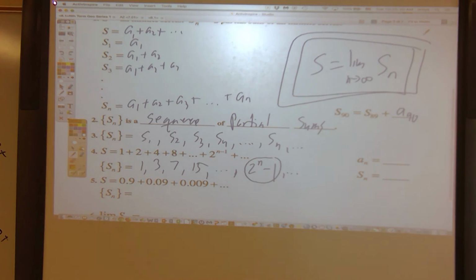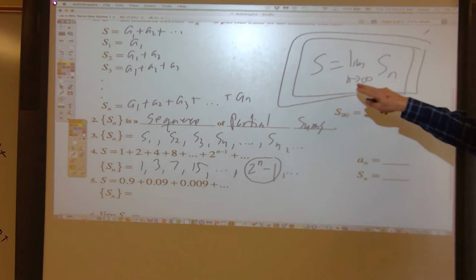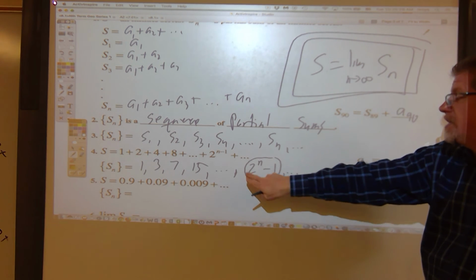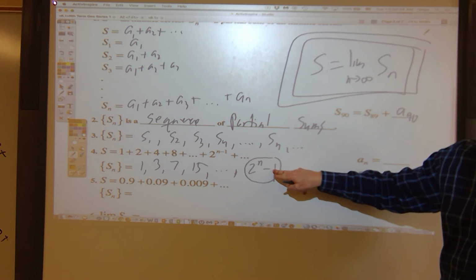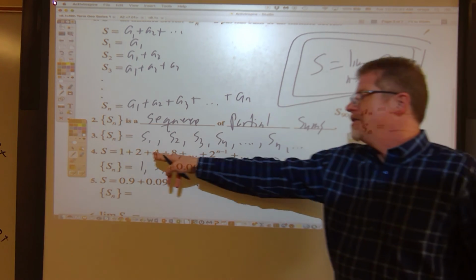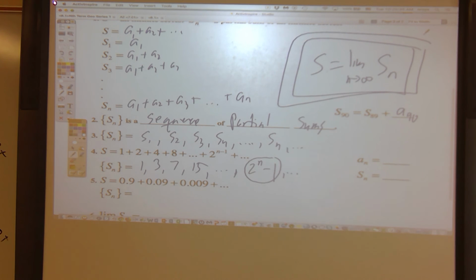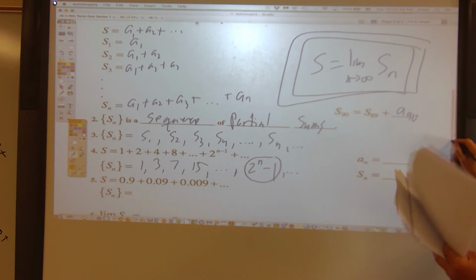You want to know what a series does? Take the limit as n approaches infinity of the nth partial sum. Notice that the limit as n approaches infinity of 2 to the n minus 1, woo, that goes to infinity. So this series, no question, it diverges. This thing quickly diverges. It's not like, oh, my heart tells me that it converges. No, this thing very clearly diverges.